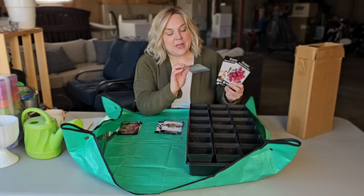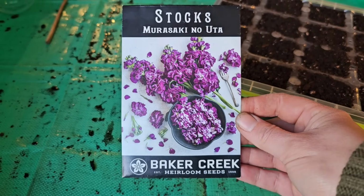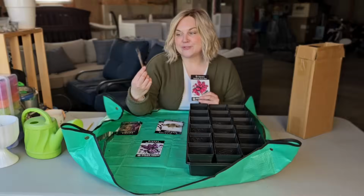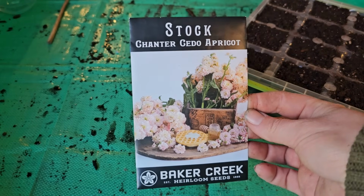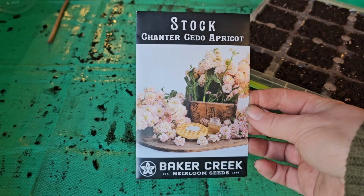And they are the Murasaki no Uta. It is a really beautiful purple stalk. I also selected this variety, which is Chanter Cedo Apricot, for obvious reasons. That apricot is just so gorgeous with this really soft color that I think will arrange really pretty with different color flowers that I'm growing.